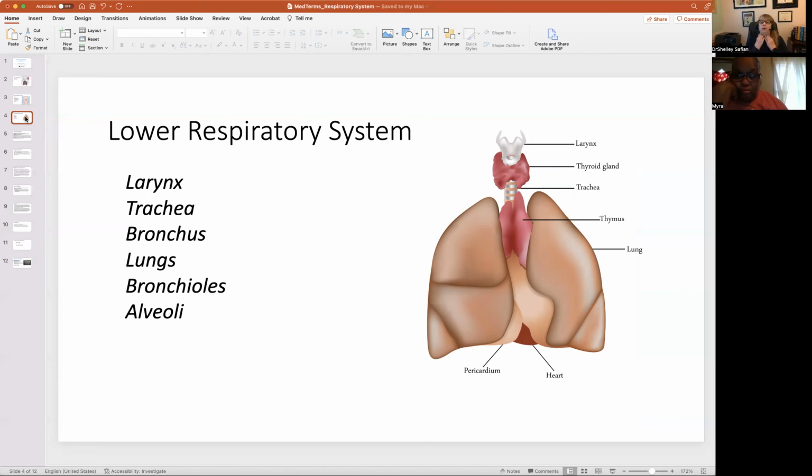And that starts with your larynx, also known as your voice box. The trachea, which goes right down in the middle. We just talked about the trachea. That's the trunk of your tree. And remember, at the top most part of your trachea is the epiglottis, and the bottom of the trachea is where it branches out into the bronchi, and then into the lungs.